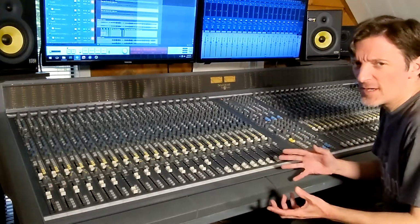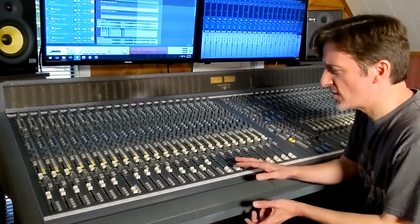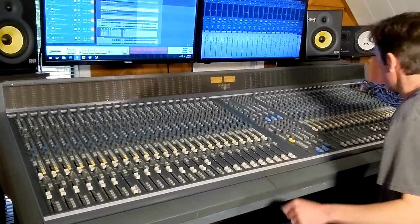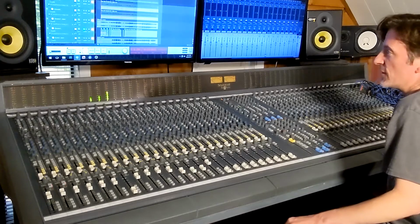I'm going to play just the combination of guitars that the song starts out with, the acoustic and the electric guitars. So let's hear that by itself.